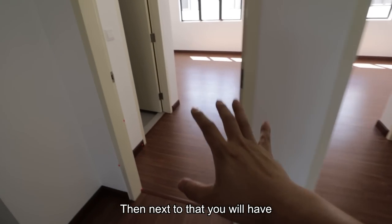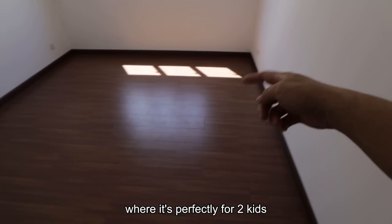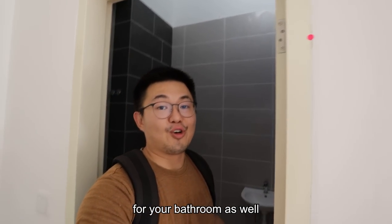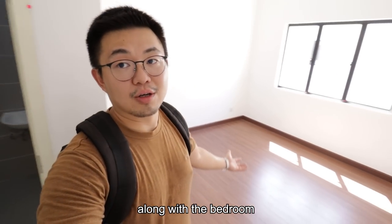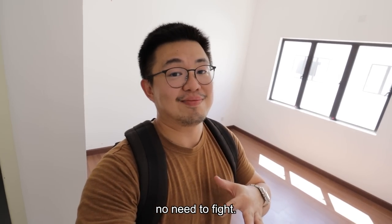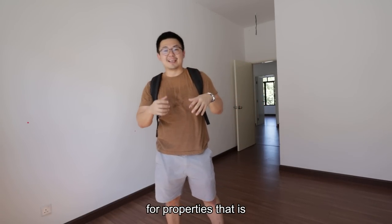Then next to that, you will have a bedroom that is almost identical on the other side, perfect for two kids. You will have the exact same treatments for your bathrooms as well, along with the bedroom. Window size also the same. No need to fight.